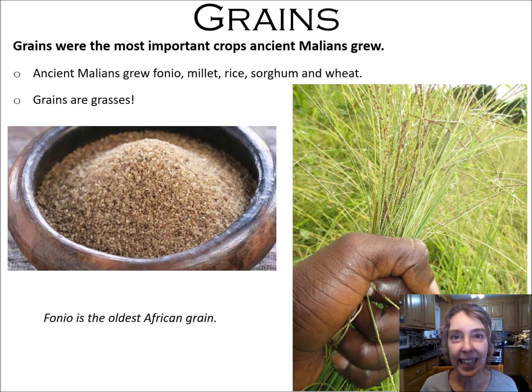And in ancient Mali, they had lots of different kinds of grains, and one of them was the most ancient African grain called fonio. And here in this picture, you can see that it's a small little grass with tiny little seeds in it. And the great thing about fonio is it can grow even when it's a season that doesn't have much rain or is really, really hot. So you can have a secure source of food.